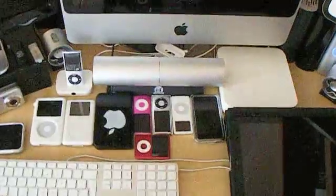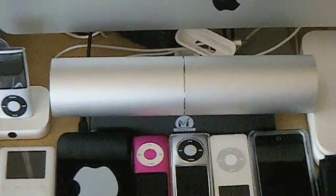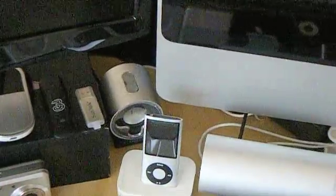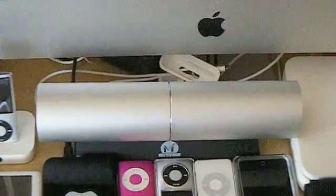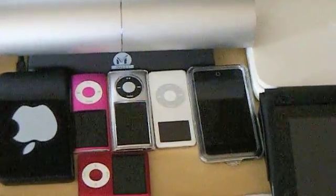Okay, so going back down here, we have the speaker system, Miglia or something like that. It comes with 2 satellite speakers, one there and one behind the iPod. It's not the best speaker system in the world by no stretch of the imagination, but it does alright.